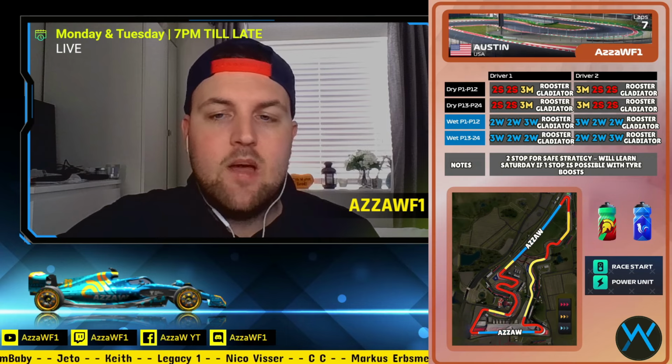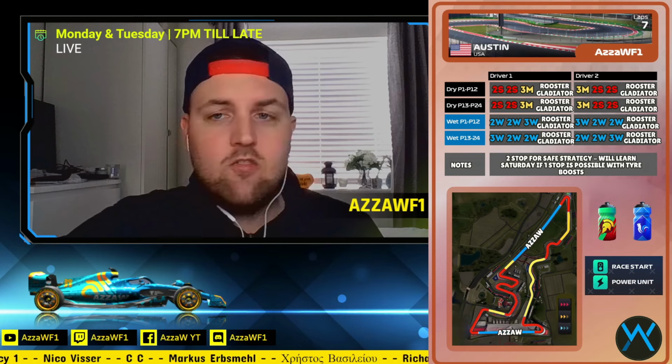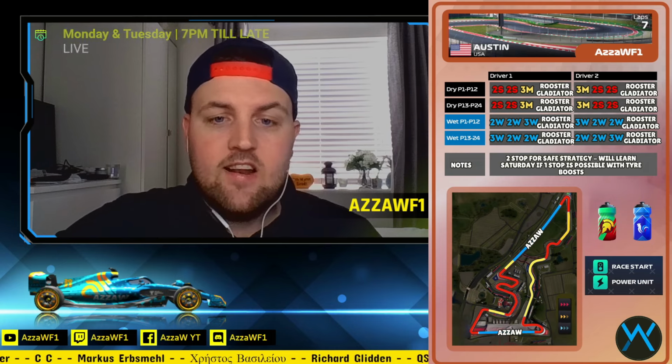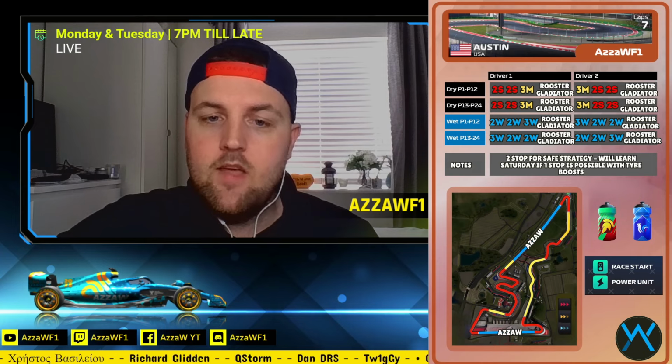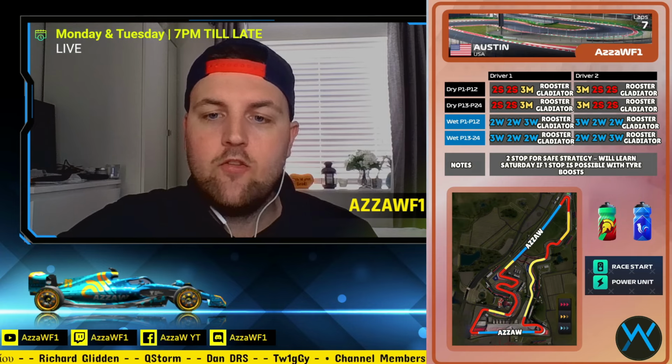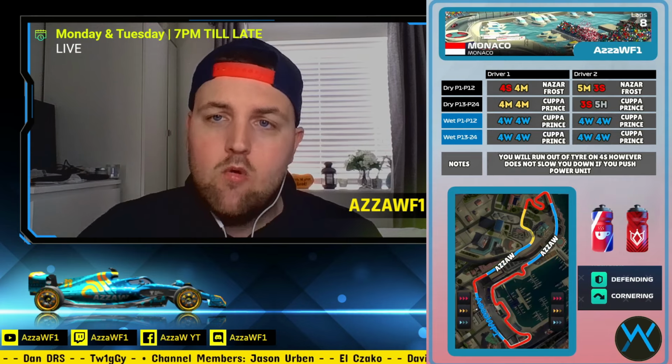You can see down that back straight and down the home straight as well. It is a race start power unit, so that is why we have got Rooster and Gladiator both selected for Austin. And then we've got one more to go. We've got the man, the myth, the legend, the iconic Monaco Grand Prix.